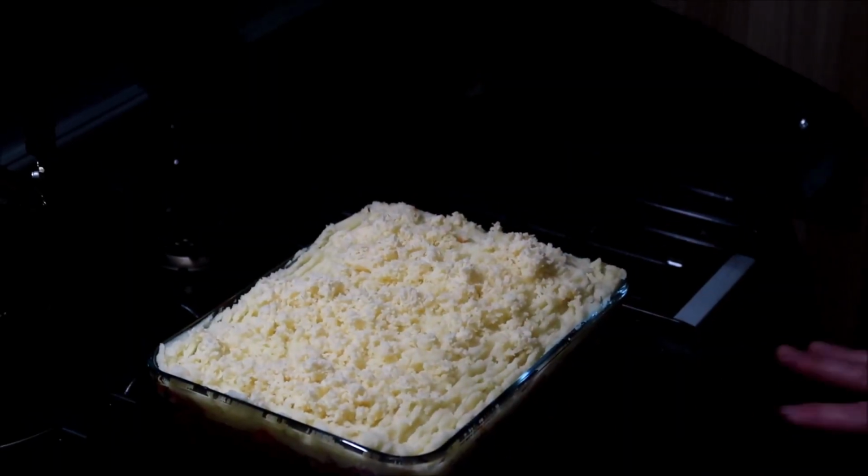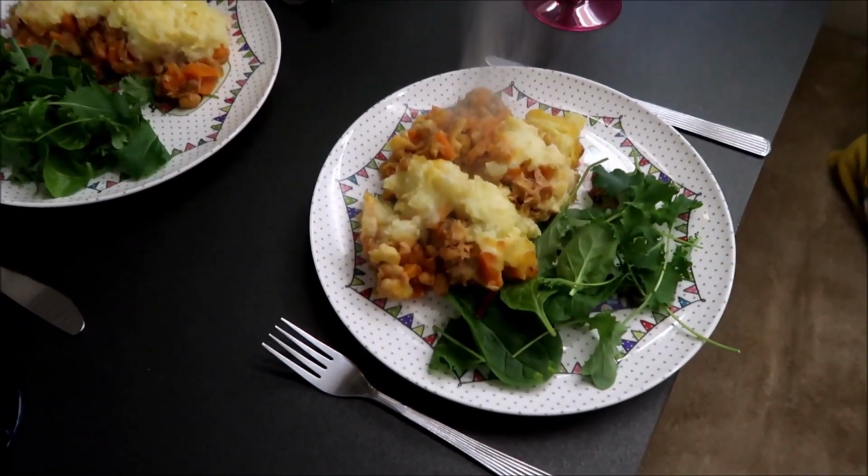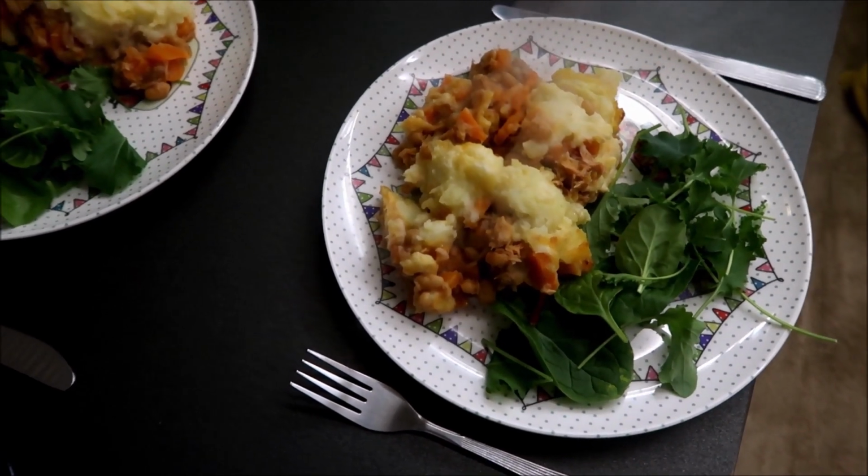It goes in the oven on gas mark 5, that will take about 40 minutes. And all served up, Poshcats tuna fish pie with a salad to the side.